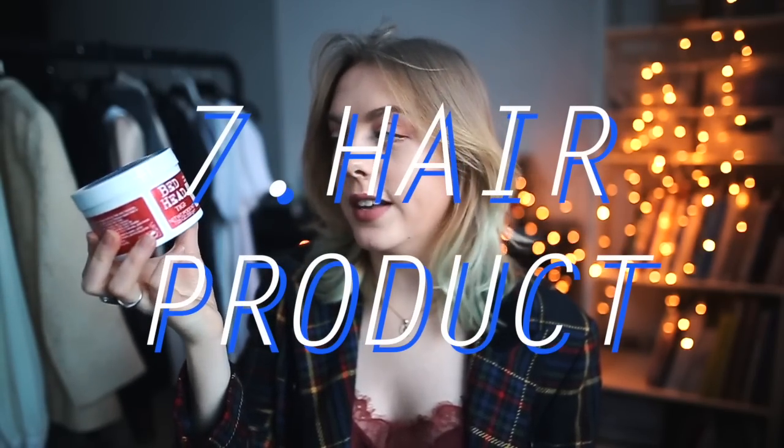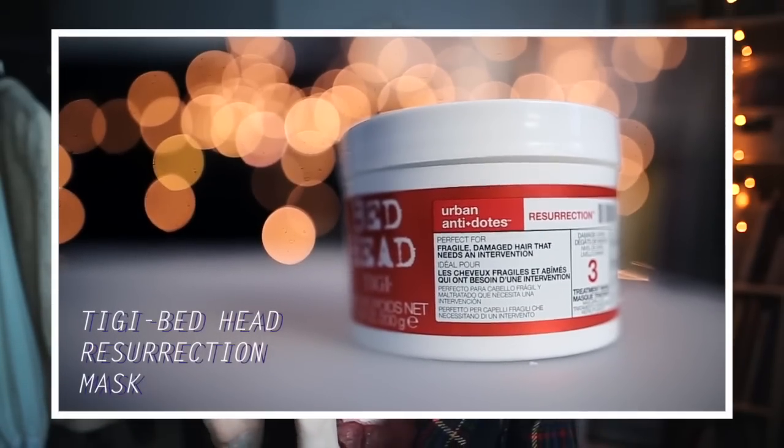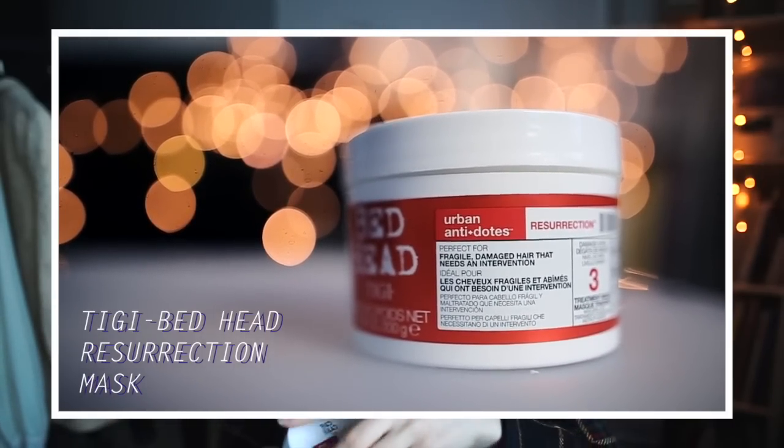TIGI Bed Head Urban Antidotes Resurrection Mask. My hair has undergone quite the journey this year. Yes, I have pink hair. Needless to say, I ruined it royally and I had to cut it down, and it still has some weird green streaks in it, but it's very unhealthy. So this mask is what makes my hair not look like straw, and I use this about once a week. It smells really good like all TIGI products. Super restorative and super moisturizing for your hair.